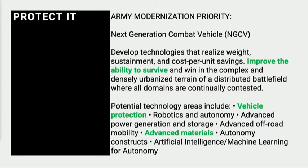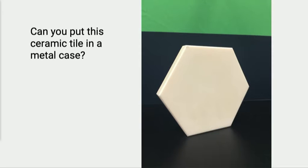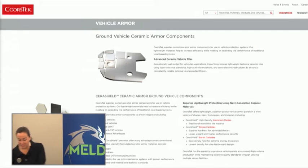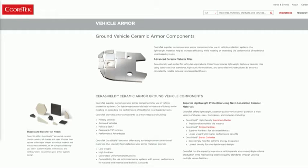The next demonstration focuses on the ability to improve survival. Again, vehicle protection, and again, enabling advanced materials. This came directly from customer discovery. We were asked, can you put this ceramic tile in a metal case? We said, okay, we've never seen these before. And they're these. So we got introduced by the Army to Corstech, who produces them.